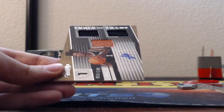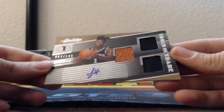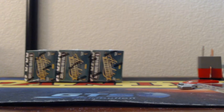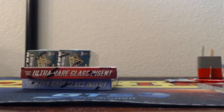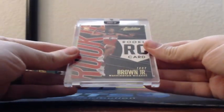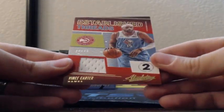Tools of the trade. Lonnie Walker, the 14th. 69 out of 149. Ball, double patch with the auto. San Antonio Spurs, tools of the trade. RPA, Lonnie Walker. Uncirculated rookie Washington Wizards, Troy Brown Jr. And for the Atlanta Hawks, Vince Carter, 20 of 75 jersey patch.